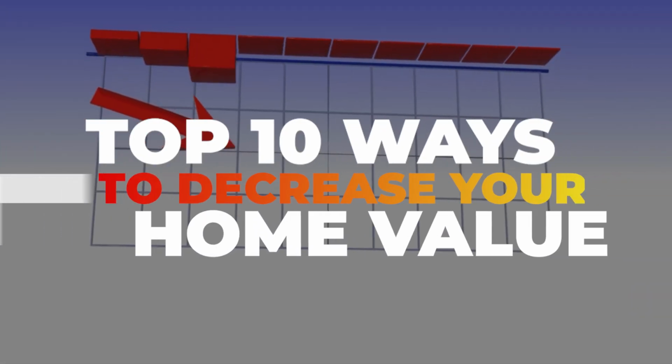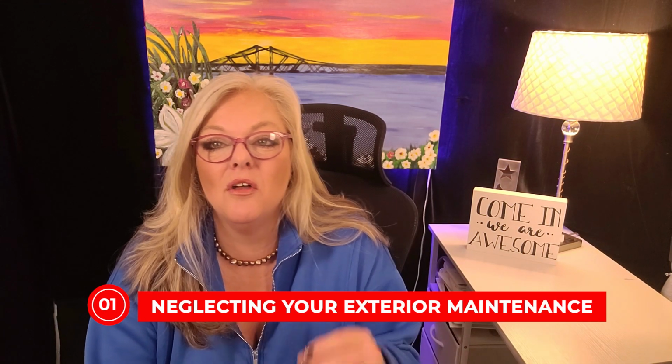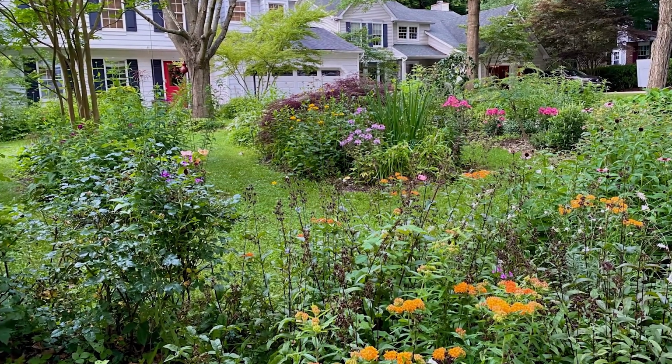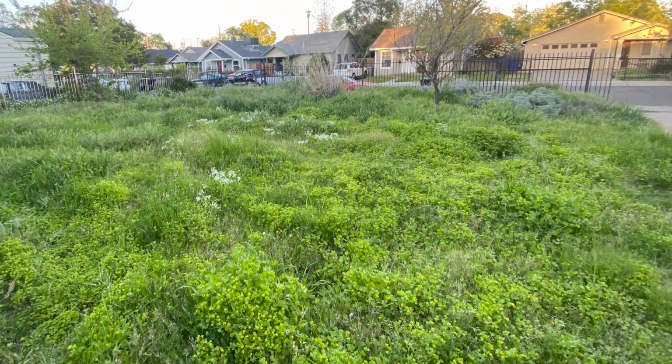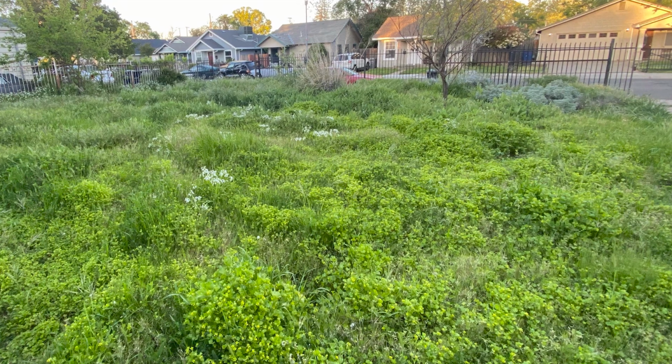every year. Let's talk about the top 10 ways you're decreasing your property value and you may not know it. Neglecting your exterior maintenance, the garage door, the curb appeal, the cut yard, the manicured lawn, overgrown weeds, flower beds, these kinds of things that clutter up the space. It doesn't look like the house has been taken care of.